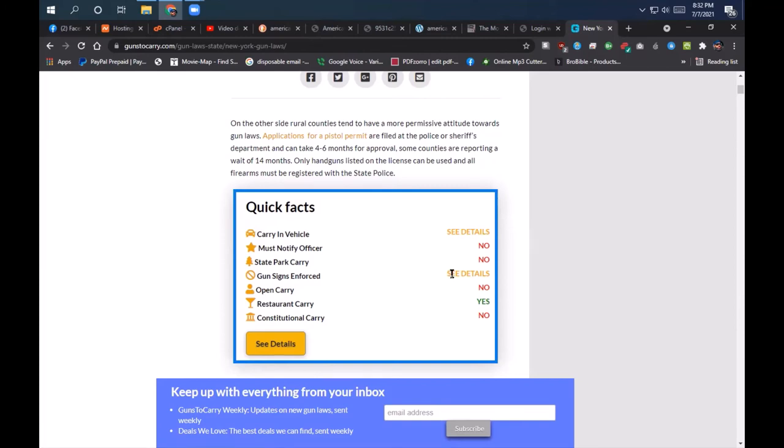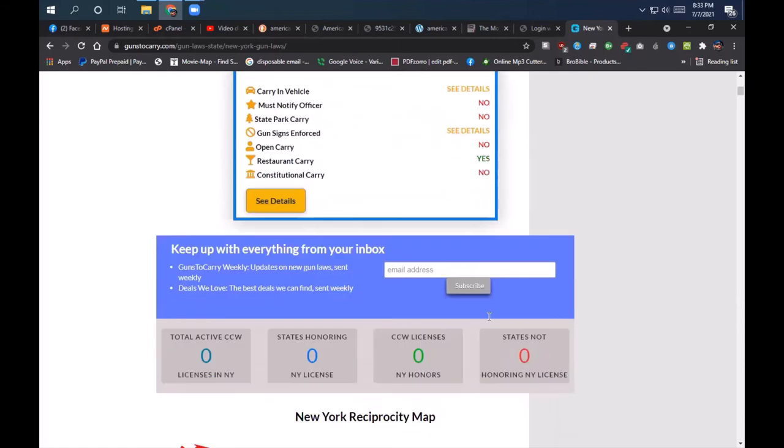Can you go into a place that has a no gun sign, like a bookstore or a coffee shop? They may have a sign in the window saying you can't come in with guns, or a bar. You have to see details. They'll tell you in a breakdown of what you can and can't do. Restaurants, yes, you can carry. Constitutional carry, no. Not gonna go there.